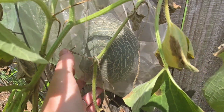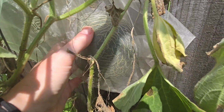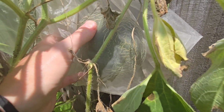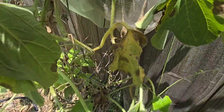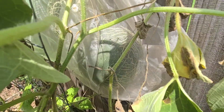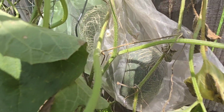I do put mesh baggies around them simply because when they do ripen, it happens in the blink of an eye, and they slip right off the vine. They fall right off the vine when they're ripe. So I don't want it to come crashing down and hitting the ground and splitting open. So I just put a mesh baggie tied to my frame. So when it falls, it just falls into the baggie.